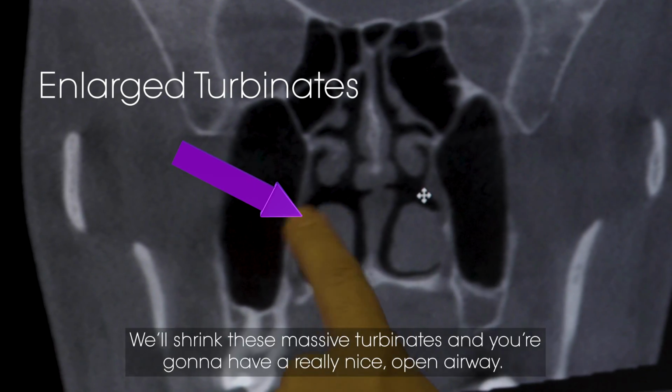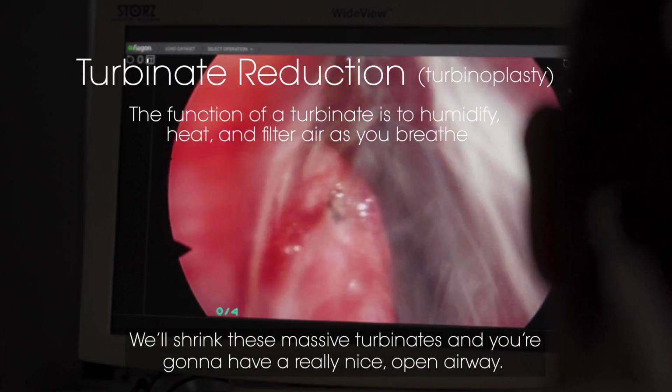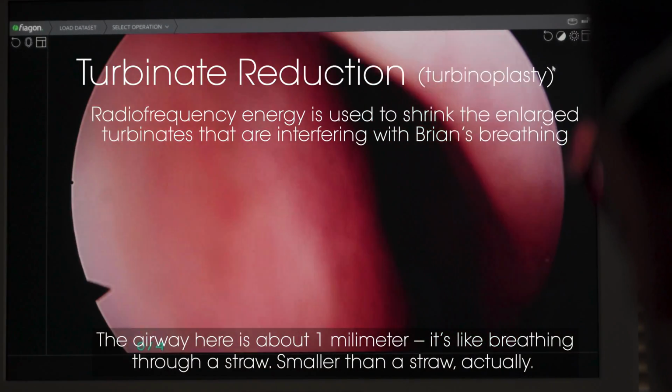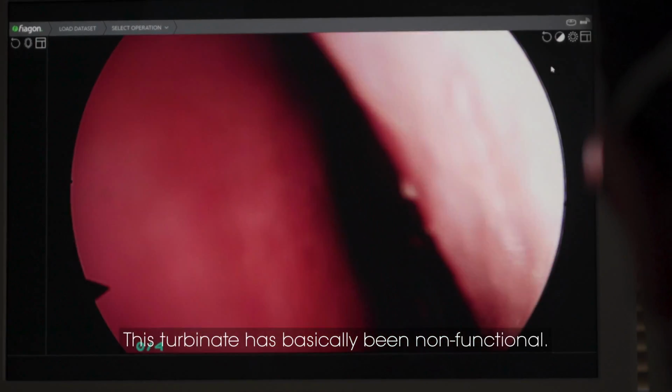Wow. Shrink these massive turbinates, and you're going to have a really nice open airway. The airway here is about 1 millimeter. It's like breathing through a straw, smaller than a straw actually. This turbinate has basically been non-functional.